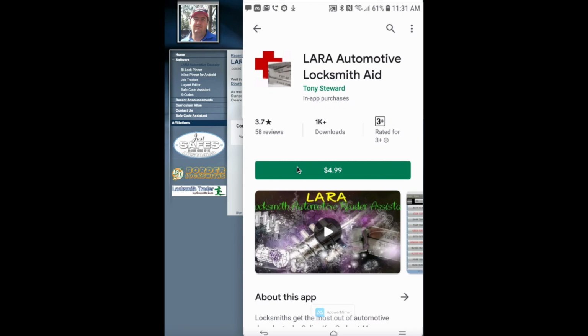Lock. I got a comment there from Jeffrey Rosenthal, sorry if I say your name wrong, and Gutter Clown, and they told me to check out this app right here, LARA Automotive Lock Aid. So I had a bit of a look. It's made by this guy here, Tony Steward, and when I was looking, he actually had quite a few little applications there, so hopefully I'll get to look over a few of them.